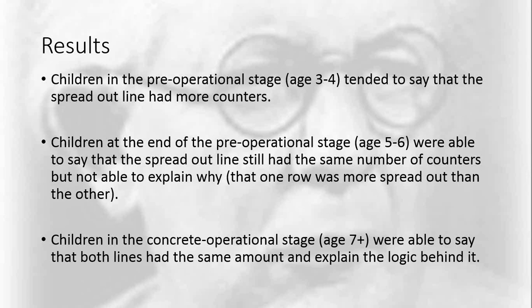So they were able to do half of it, but not quite all of the conservation. And it just shows that this gradual move from one skill to the other, it's not a case of it's instantly there. The age 7+ children, who would be comfortably in that concrete operational stage, were able to say that both lines had the same amount of counters, and they were also able to explain the logic behind it. So very clearly articulate that it's the same amount of counters, you've just spread them out more.